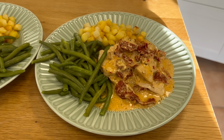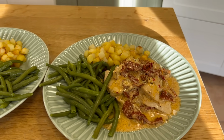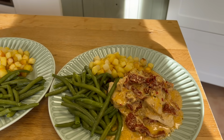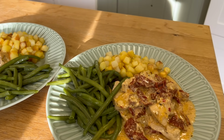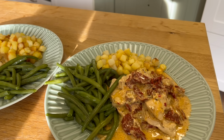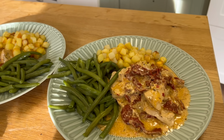For lunch today, I have made a creamy Tuscan chicken, sometimes called marry me chicken. It's chicken breasts that I've cut into slices and sautéed with onions and garlic in the oil from what was left of half a jar of sun-dried tomatoes. And then once that was sautéed, I added half a cup of stock with an entire stock cube.